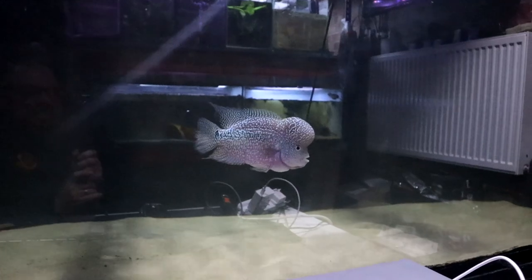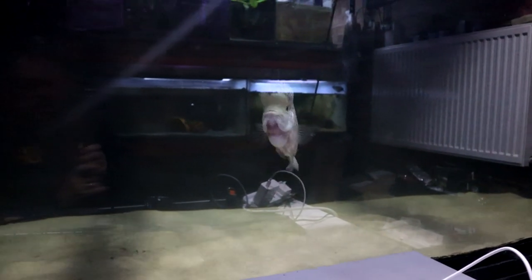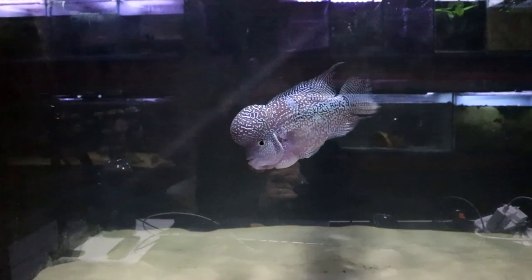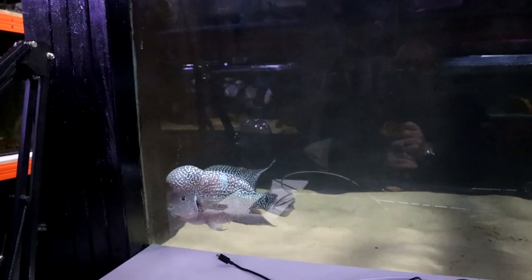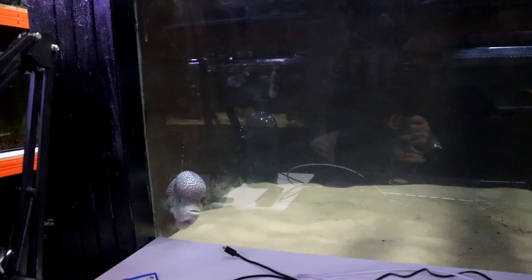There's plenty of space in there. I can get some wood in, some stones, get some stuff so they can create territories and things like that, and basically just have a bit of me time if it does get a bit too aggressive. I just need to make sure I have the tank space available that if it doesn't work, I've got somewhere to put all the other ones.